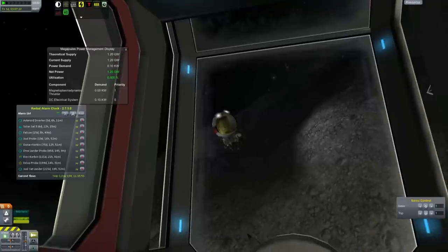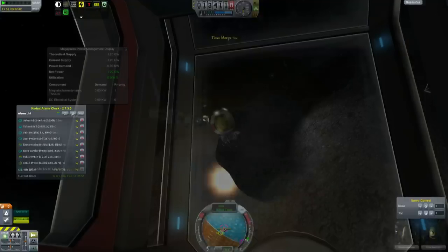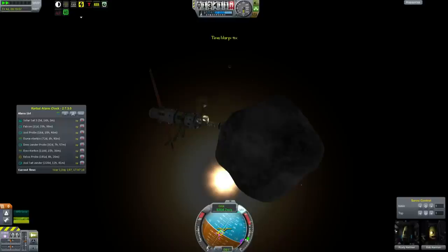Wah! Ooh, that's what Rusty's saying. Look, he's really enjoying this. He quite likes sitting out there. Anyway, after Rusty paused for a moment and sat his feet up, he jumps back into the spacecraft so we can actually go about figuring out how to capture this thing onto a Kerbin orbit.